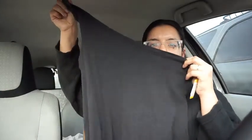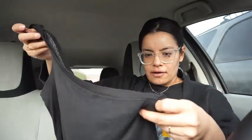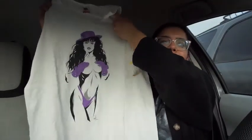I got this really cute Vince asymmetrical shoulder top, and this one I got for myself, although I can also sell it when I'm done with it. And what else did I get? I got this really cool vintage tank top that I thought was really cool. Just like little hottie on there, 80s style.